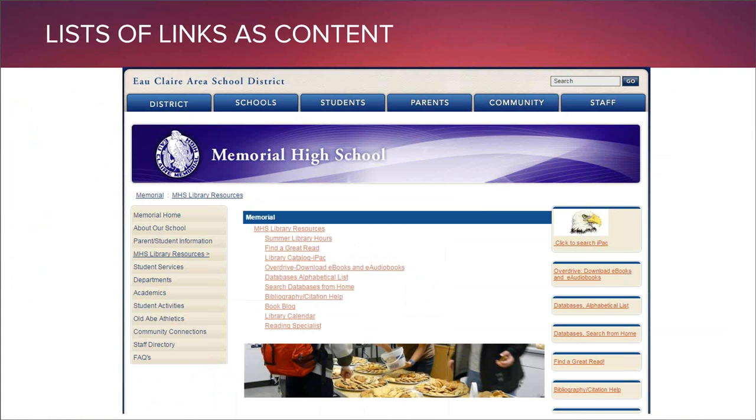All right, we have 2 more to go here. Another issue that people often have on websites is a content area that is just a list of links, when there's already a list of links somewhere on the right or the left. This can cause confusion for users, because they have to try and compare to see what all their options are. Is this Click for Search IPAC the same thing as the catalog library IPAC? Finding a Great Read, well, that looks obvious, but where's the book blog? So you end up trying to compare these lists to find your total choices. It takes a lot of time to try and figure it out.